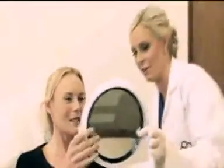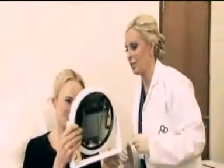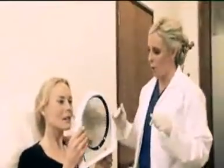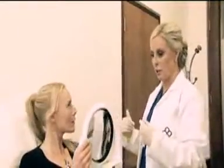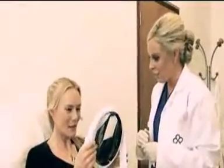So now we have the grand reveal. Is that all right? I'm going to pass you the mirror and you can have a little look. Wow. Yeah. So again, we've gone for a natural look. We can always top up. Just a little fuller lip, a little bit more of a pout, a sexier look. Do you like it? Oh my God, yeah.